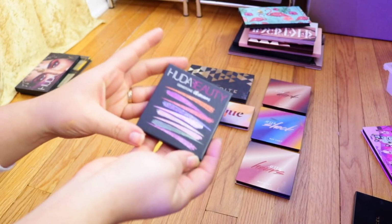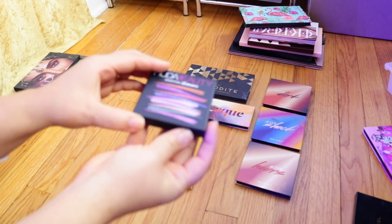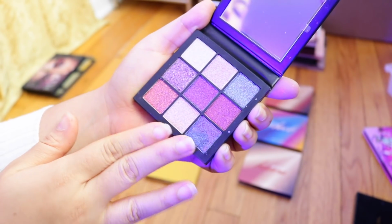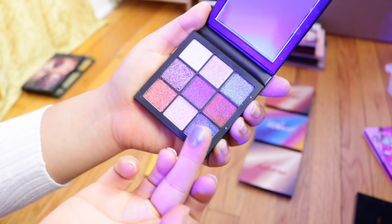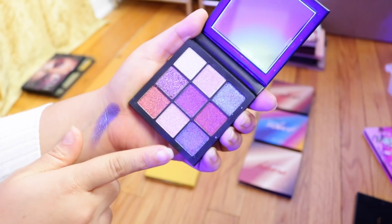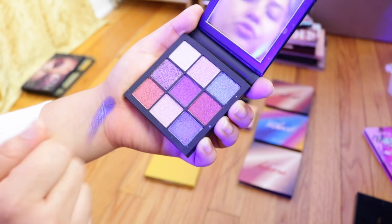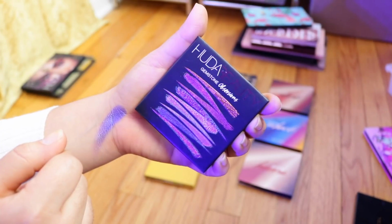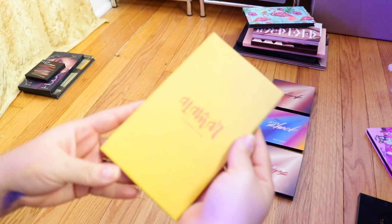I also just received this little tiny baby one, and it's so cute, you guys. These are all shimmer eyeshadow, or would you say these are glitter eyeshadows? They're definitely more on the chunkier side, but they're so beautiful, you guys, and I cannot wait to play with this palette. I just received this, so I'm definitely gonna be excited to try it. Definitely peeping this, honey, because this is the Gemstone Obsession. It's so pretty.